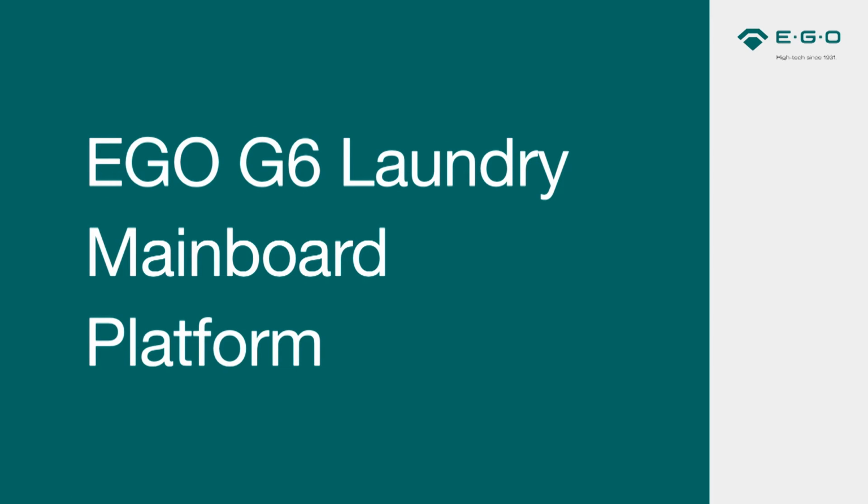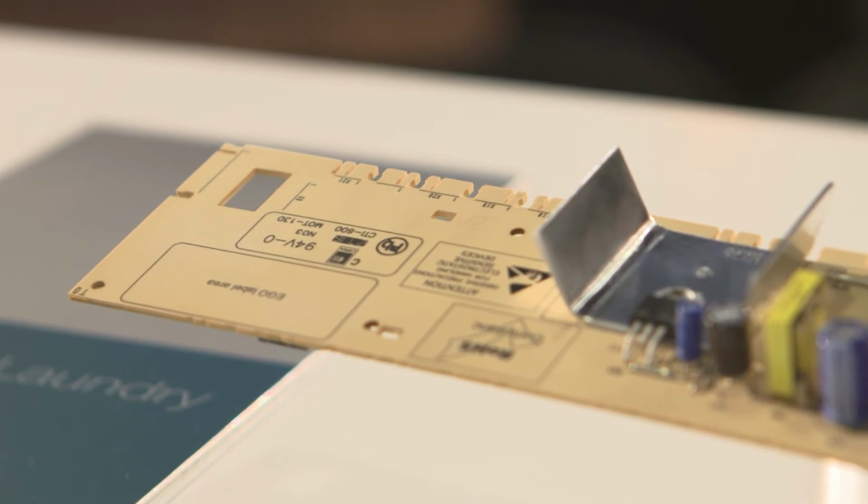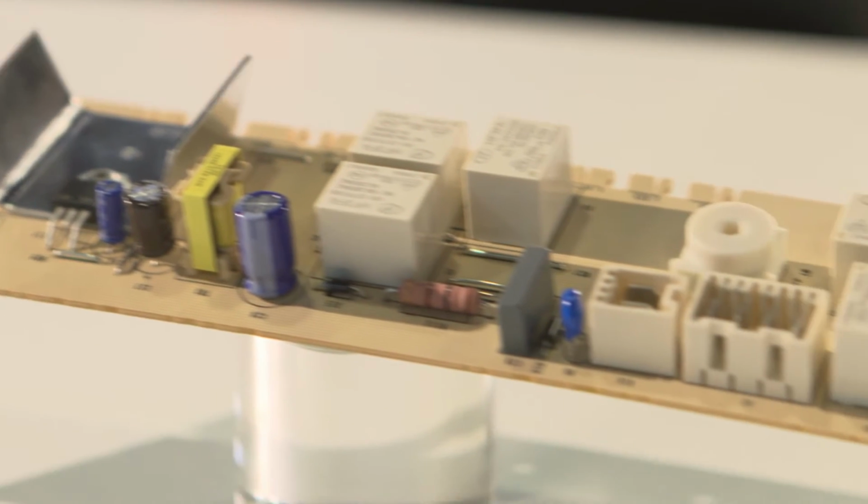Our next generation is the E.G.O G6 laundry mainboard platform with a new controller, which makes it possible to control the machine via an app over a smartphone or a tablet. And this controller can also manage touch technology, which means we don't need a separate microcontroller like in the G5 laundry mainboard.